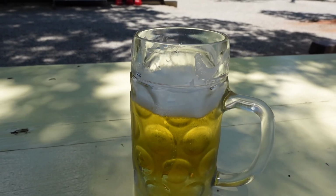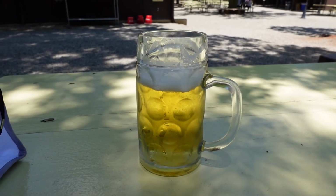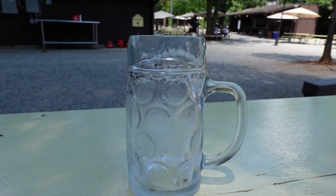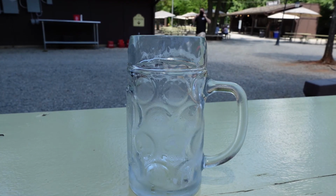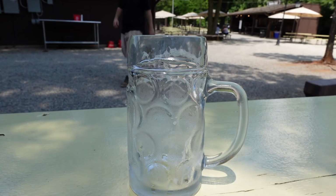So I've got my Captain Jax right here. Cheers. Enjoy this for a moment. That is a good Pilsner. I do highly recommend Captain Jax. There's a Captain Jax goodness. Delicious beer. It's nice and smooth. Oh my gosh, that went pretty quick. Yeah, that was good. Good beer.